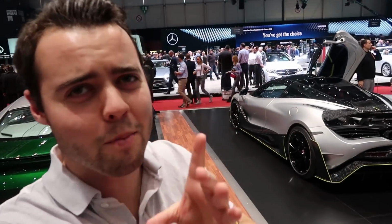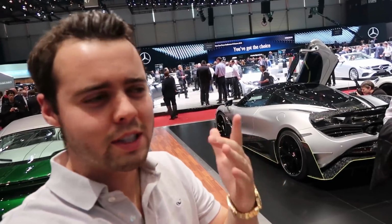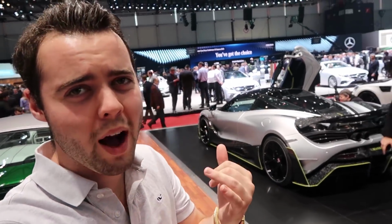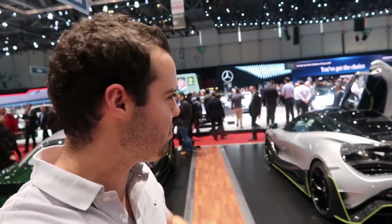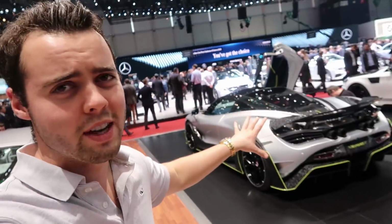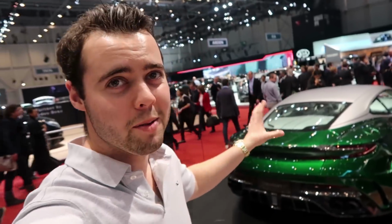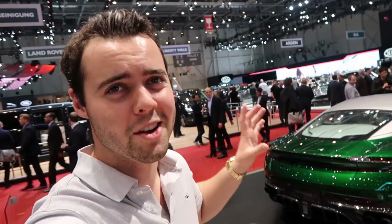I wanted to spend a little bit more time at Mansory because, to be honest, some of their older designs I wasn't a massive fan of. They were a little bit too extreme, too wild, and didn't really fit with my taste, but the latest offerings that they presented at the Geneva Auto Show are honestly mind-blowing. What they've done with the 720S is absolutely incredible. And this DB11, when I'm looking at this next to a stock DB11 over there, the difference is remarkable.